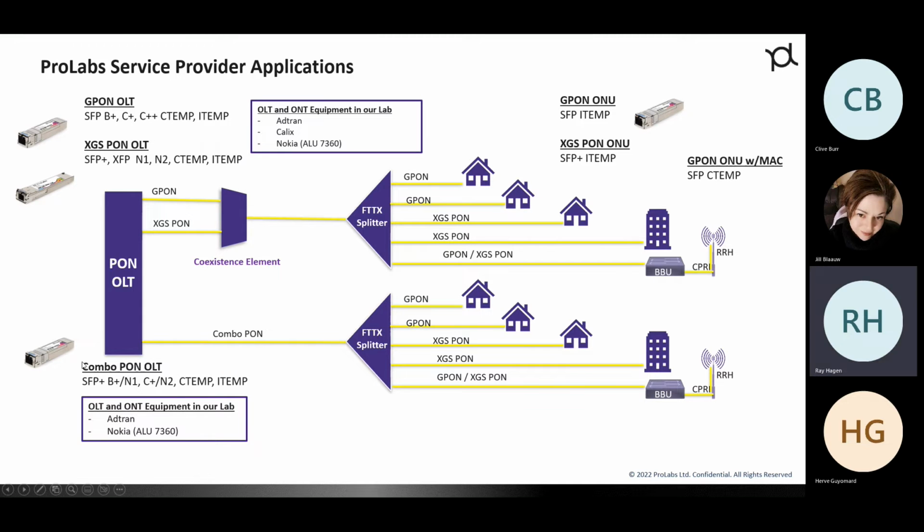You can also see down here at the bottom, the combo PON OLT talks a little bit more about it. And I've overlaid here the equipment we have in our lab that supports these transceivers to give you an idea of the testing we do in our lab to make sure we have full compatibility and interoperability with these network equipment manufacturers.